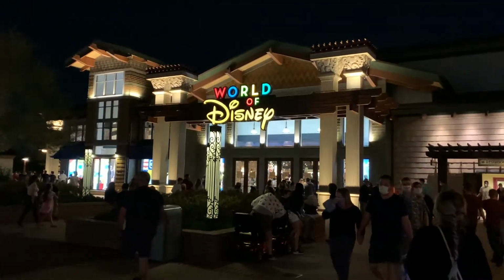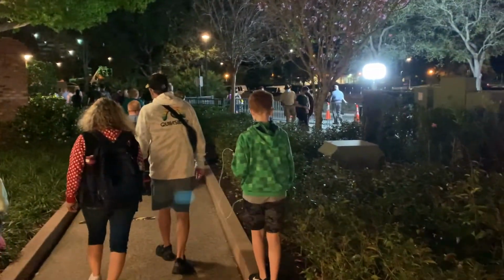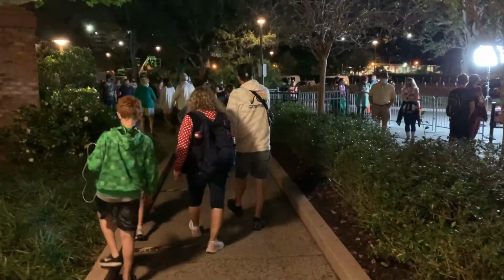So right now it is a 20-minute wait to get right back there to World of Disney. Don't think I've ever waited in a line to shop before, so this is definitely new. I'll probably spend less time in the shop than I will actually waiting in line.